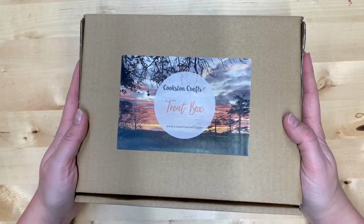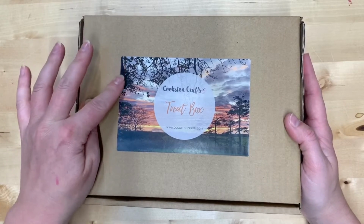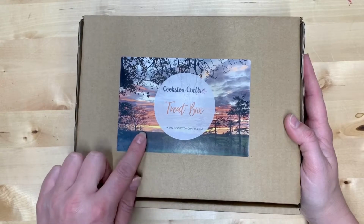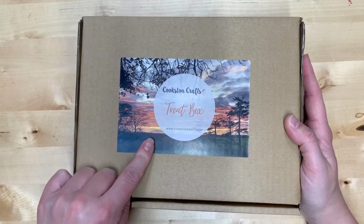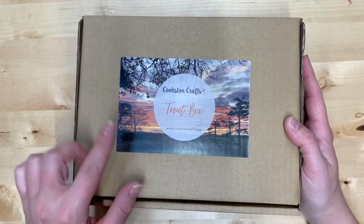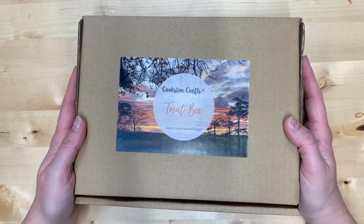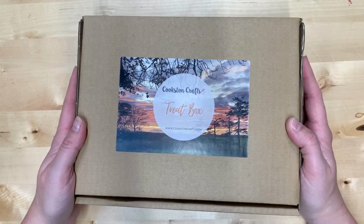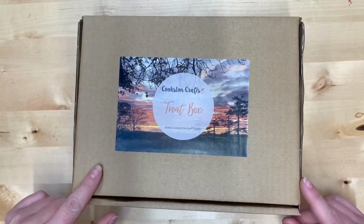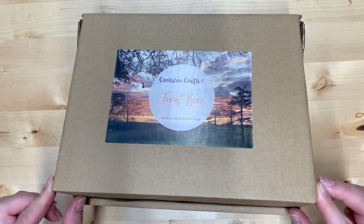I thought you guys might like to see what is inside a treat box. So this month of September, it was based on this picture of the sunset that was taken out the back field one September night last year. And I feel like this is a time of year when the nights start to draw in and you kind of want to hunker down and stay in at home. So what better way than to treat yourself to a little box of goodies.